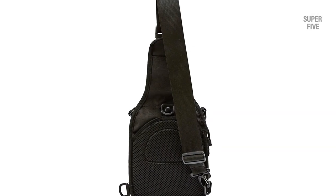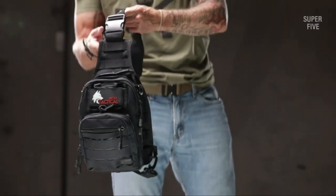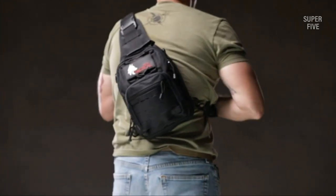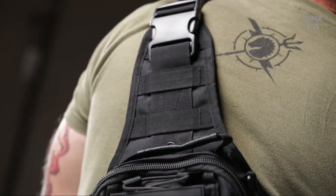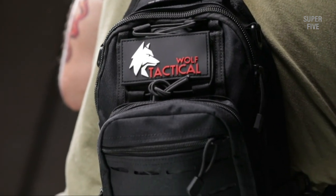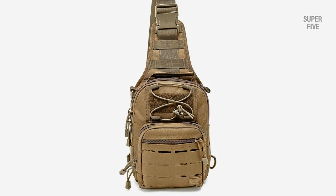Product details. Tactical sling bag, lightweight and compact design. Heavy-duty 600D weatherproof material. Internal pockets for CCW and EDC gear. Laser-cut MOLLE attachment system. Three ways of carrying: chest, back, or shoulder.